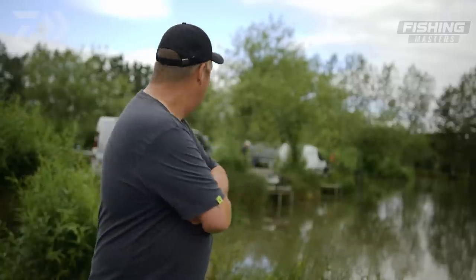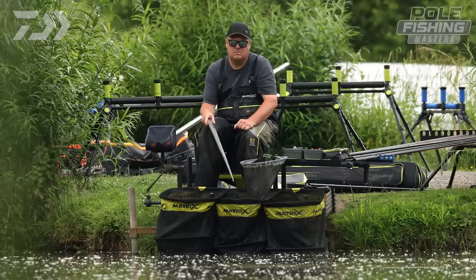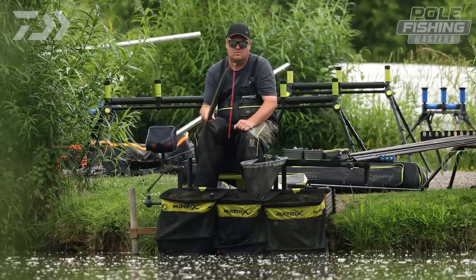So, first day of Masters and yeah, it's rather embarrassing where I've drawn. I've drawn the peg I actually had on the last round of last year's Masters, which I was very lucky enough to catch the biggest weight on. I've drawn right behind me on 15 high, which is embarrassing, even by my standards.